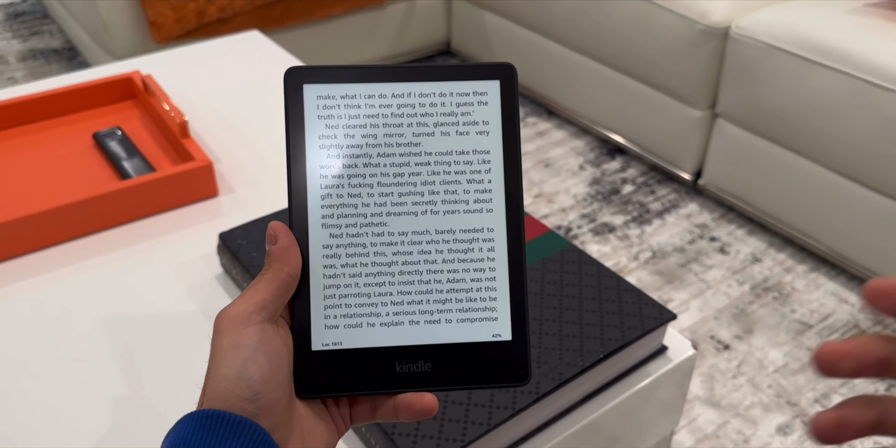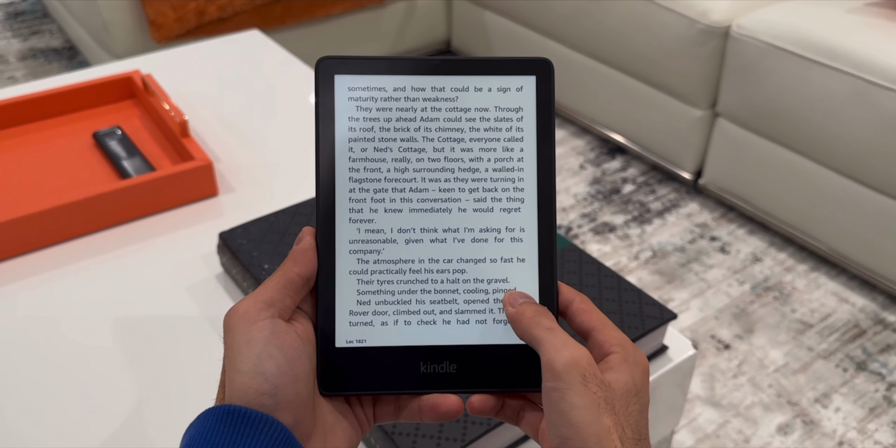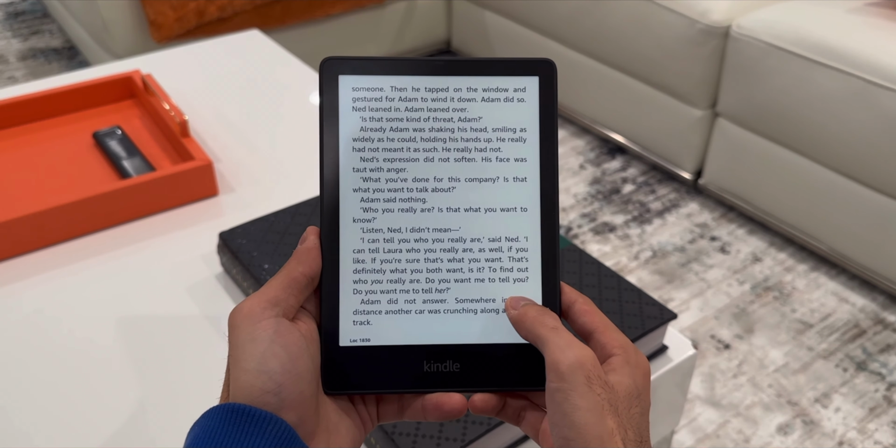And also you can adjust the brightness to whatever fits your needs. There might be situations where you feel like, okay, I need the screen to be brighter, and you can do that. So it can get very, very bright and it can get very dim. And I think that's perfect because it's whatever you need at that time or moment.